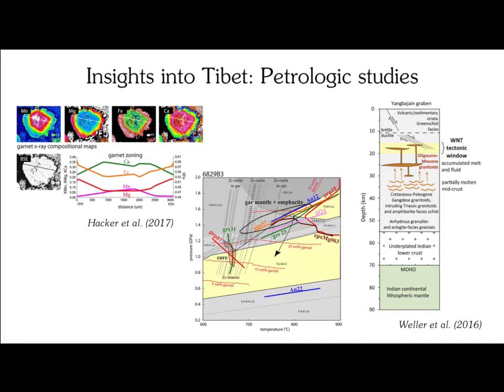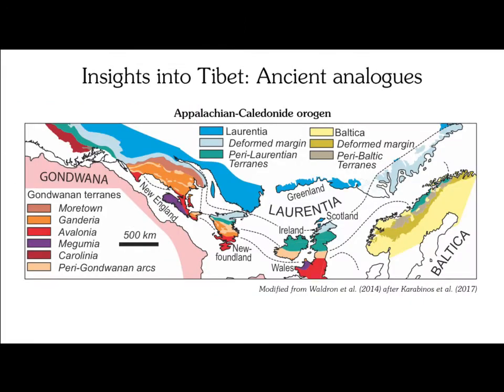One more line of evidence that we can use to study plateaus is ancient analogues, old mountain belts where the deep crust of older plateaus is exposed today. For example, the Appalachian-Caledonide mountain belt, a classic collisional orogen, may be a good place to find ancient plateaus. And indeed, one has recently been recognized in the New England segment of the orogen.